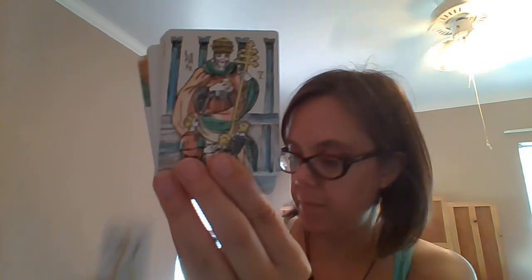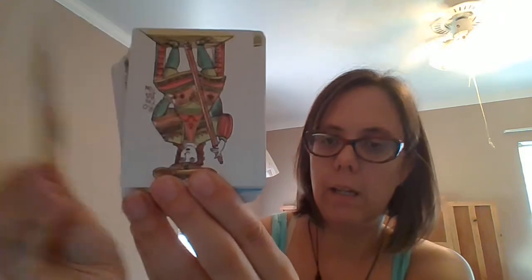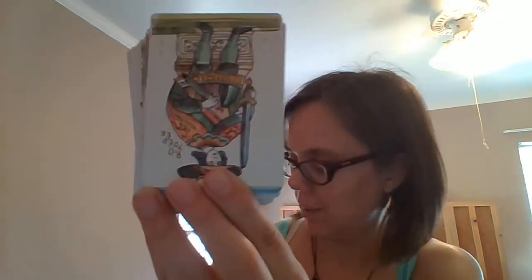I recommend it if you're looking for a Marseille deck that has some really pretty bright colors, kind of watery colors, pastel-y, but still, to me, that's bright. I usually go for more muted colors. But it's a great Marseille deck. It's a lot of fun. It reads really well. And it's just beautiful, and it's really cute.